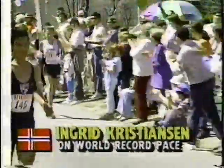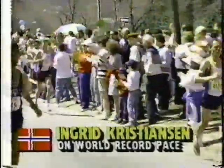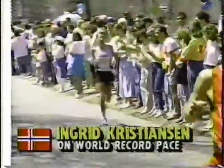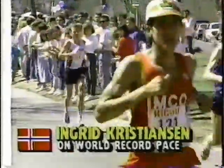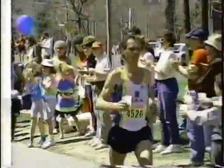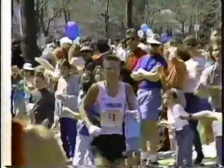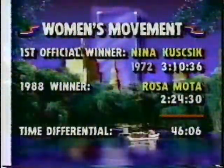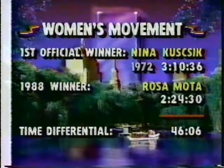The Boston Marathon, the Norwegian Ingrid Christensen still on world record pace. I'm Bud Collins with Larry Rawson and Bill Rogers, who won this thing four times. Gentlemen, both races on world record pace. I think what it is, for the first time in a number of years, you've got good quality racing weather. It's usually been too humid.